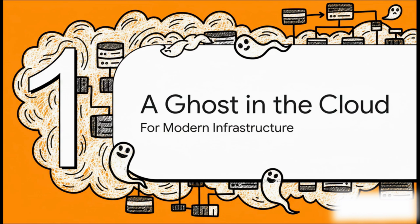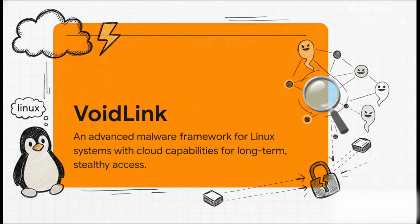To really get a handle on this thing, we've got to understand where it lives. You see, VoidLink is like a ghost in the cloud. It's a threat that was custom-built from the ground up for the sprawling, complex digital infrastructure that powers pretty much everything we do now. So, what is it exactly?